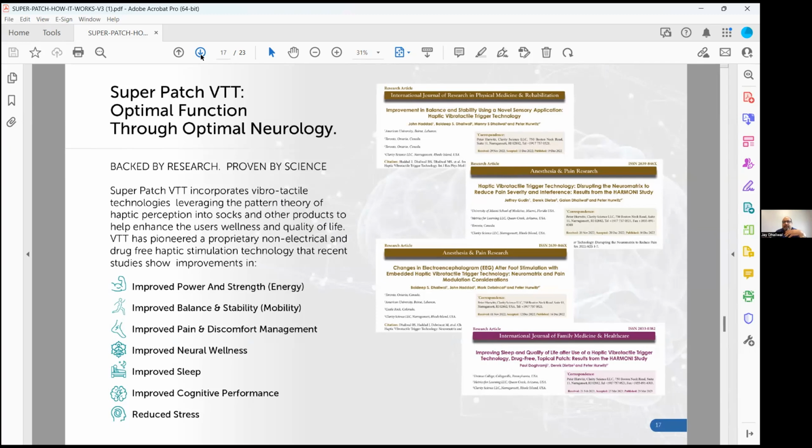So this isn't saying, hey, trust me. This is like, we've done the work, we've invested in the R&D, we've invested in the proof of it and the validation of it. So we can say we have improved power and strength. We can say we have improved balance stability. We can say we have improved pain and discomfort management. We have improved neural wellness. We have improved sleep. We have improved cognitive performance.